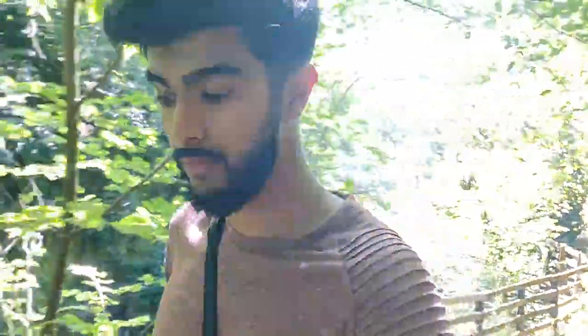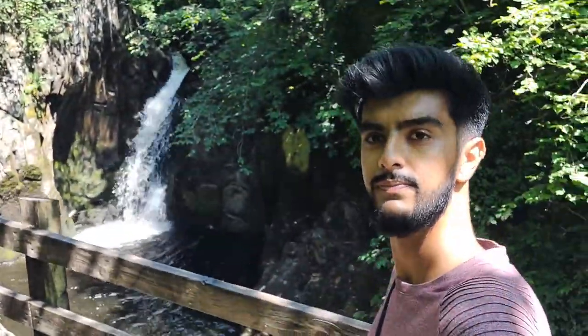Right, that's the first waterfall done, Pecca Falls. Just found out that there's one of six waterfalls on this trail, so we've got five more to go for.